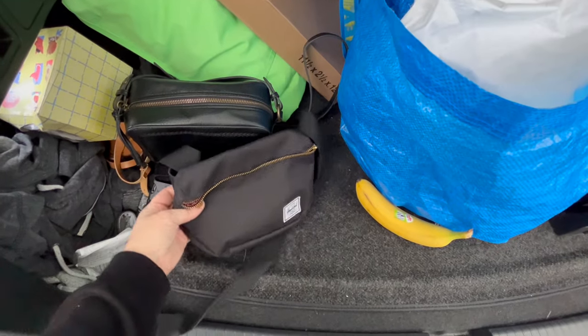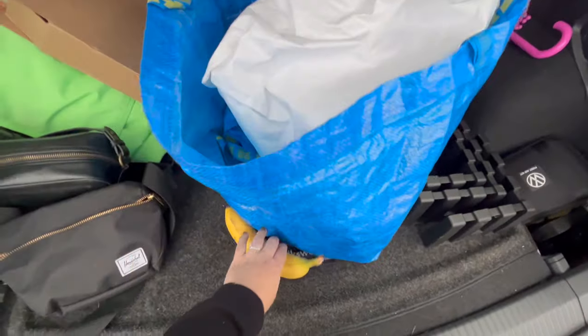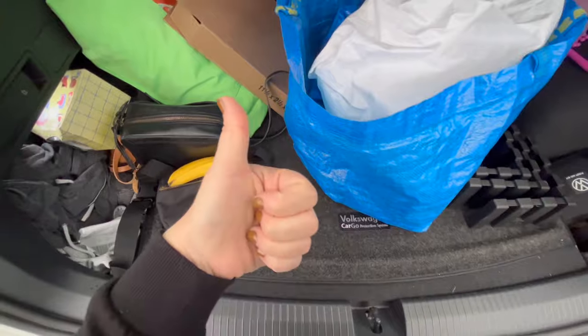I'm so excited. We're gonna find some good stuff today. I can feel it. Okay, I swapped everything out, put in my fanny pack. I have two big bags. I have a banana. I'm ready to go.